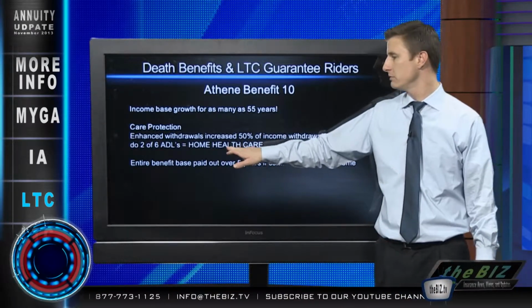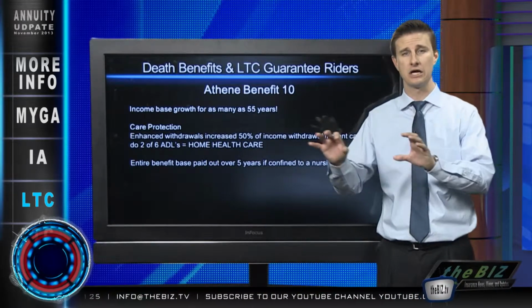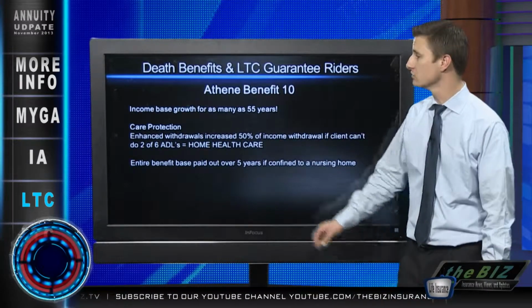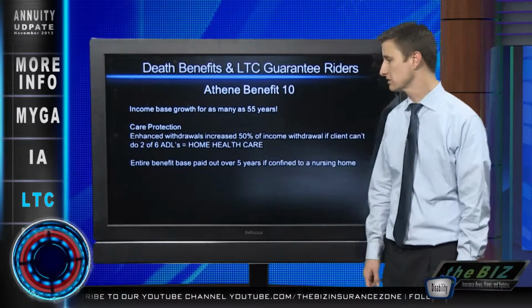And of course, this can be used for home health care. A lot of products have those little contingencies in there that you're not allowed to use these types of benefits in a home health care type situation, or that it may not allow you to qualify for the 2 out of 6 ADLs. Athene's made sure that they include it, and that's one of the reasons we think this is the best product in the market today.